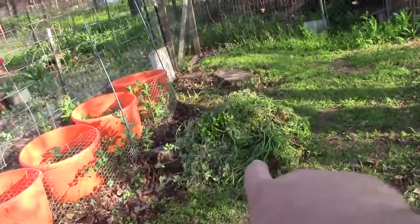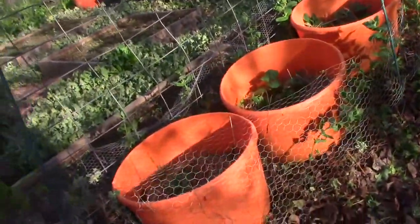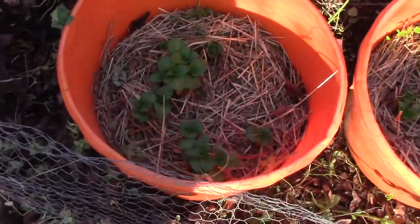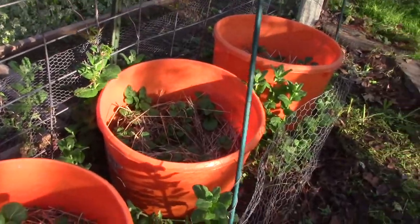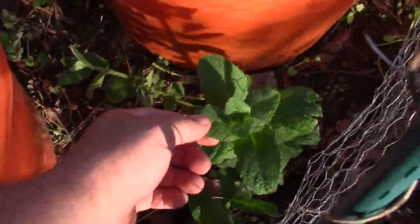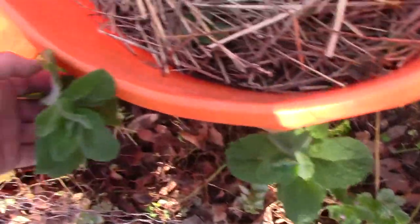Up here you can see we've got another pile of stuff. While we're here, I thought I'd show you how the potatoes are doing. You can see that they're all growing nice and big. This stuff is mint that we're hoping is going to take over the space here.